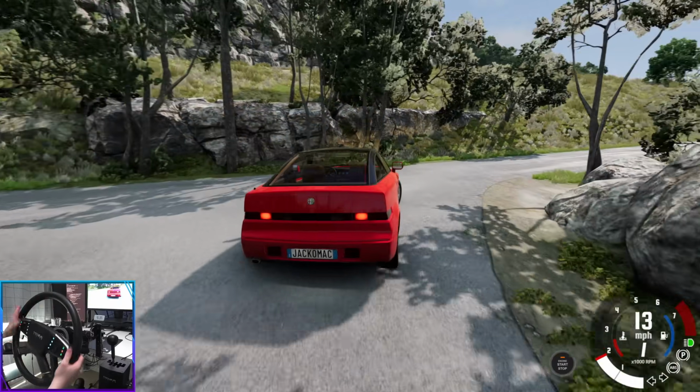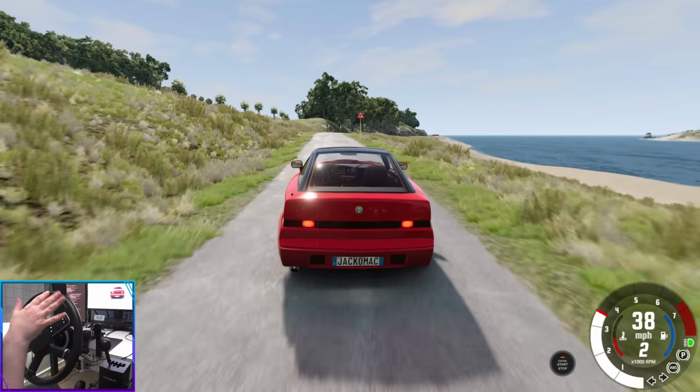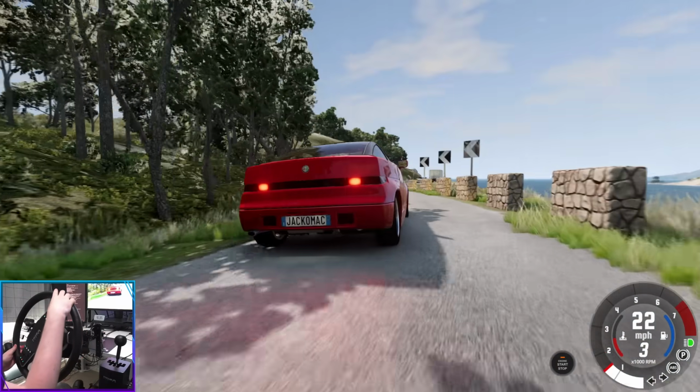What an amazing engine this thing has. And do you think this car is ugly? I'm kind of torn. I don't think it's ugly. I don't think it's the prettiest Alfa Romeo ever. Definitely not. But the back is kind of weird, isn't it? I don't know. It's all right.